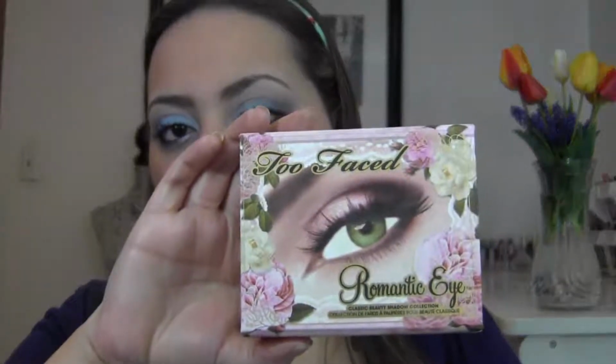And then this one to me is more geared towards the spring. This is the Too Faced Romantic Eye palette. And this is just a really nice soft palette. You have some beautiful soft colors. You have a really nice pastel purple, a pastel green, and a really pretty soft matte pink, which is great for all over the lid or in the inner corner. This palette is just so girly, and you just can't go wrong with this palette, especially for the spring.